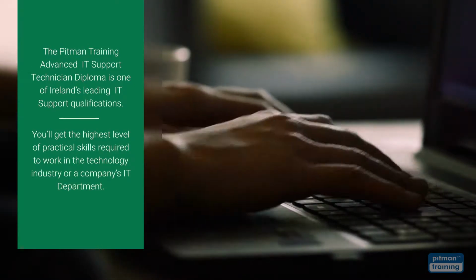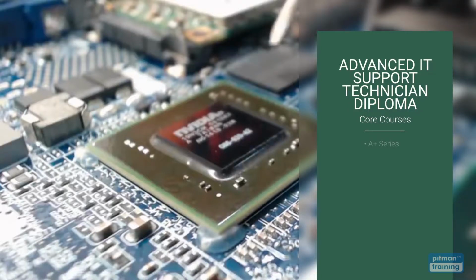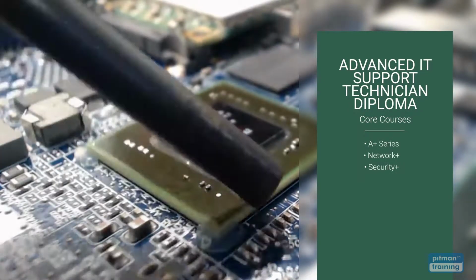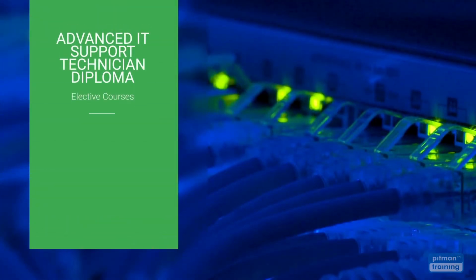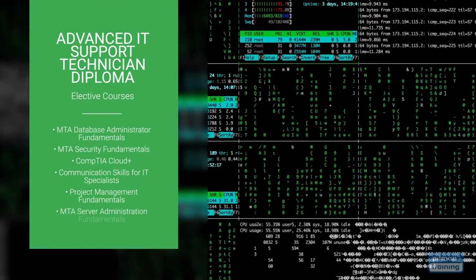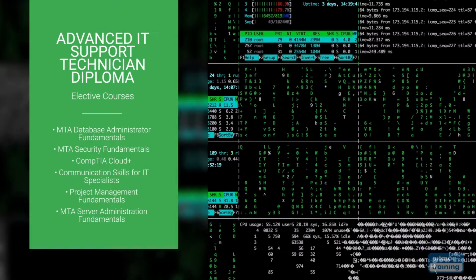The diploma is divided into two parts: core courses and elective courses. Core courses are mandatory and include A+ series, Network Plus and Security Plus. Elective courses are also included, and you have the option to select one course most relevant to your career and training objectives, including MTA Database Admin Fundamentals, MTA Security Fundamentals, Server Admin Fundamentals, CompTIA Cloud Plus, Communication Skills for IT Specialists, or Project Management Fundamentals.